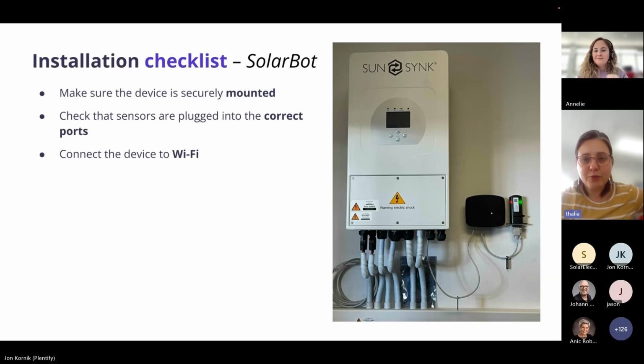Cool. Annalie or anyone else, can you hear me? Great. Okay, so just a couple of checklist items. Obviously, there's a lot of information that you have to absorb now, so we're not going to bombard you with all of it, but just some important notes, and then the rest you can read in the installation manuals, and on the installer page on our website as well. There's a lot of resources there.